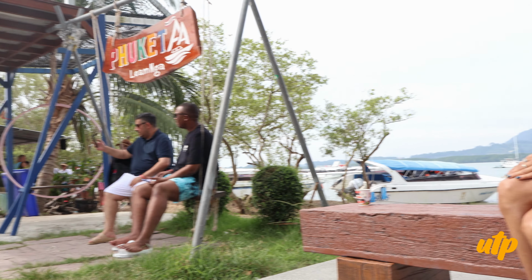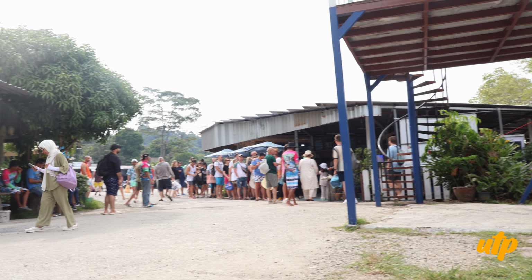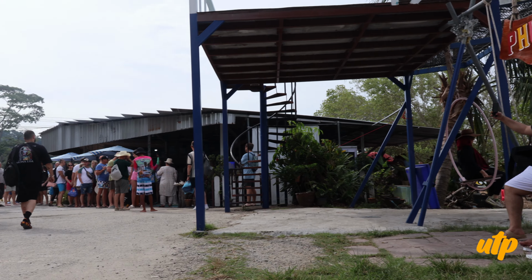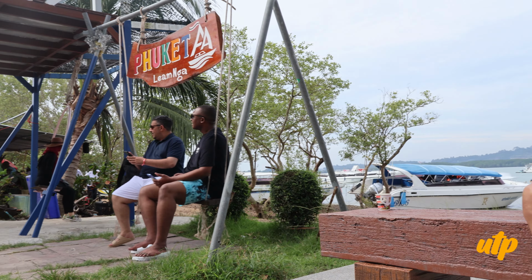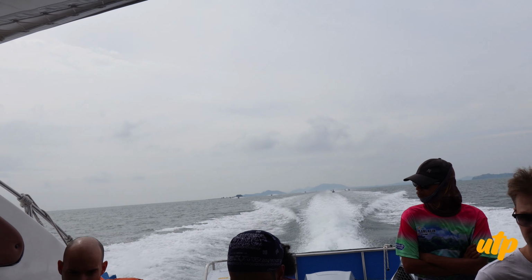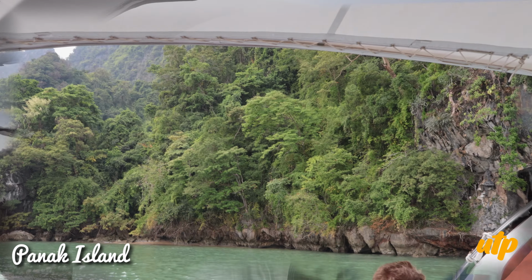Here, people are divided into groups of 30 to 40 each, and a tour guide is assigned to each group. People can buy beachwear, sunglasses, snorkeling equipment here before boarding the speedboat, which can be seen right behind Shivani. Speedboat ride is a bit noisy, especially if you sit at back near engines.